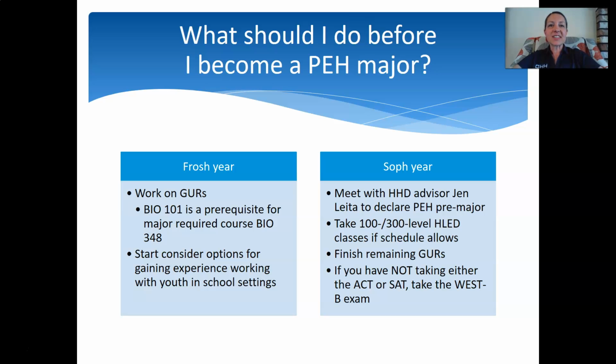During your freshman year is also a great time to be thinking about options for gaining work experience. On a whole host of fronts, obviously, to make yourself an attractive applicant to the major, it's helpful to have a variety of experience working with youth. Certainly in movement settings like coaching youth kids camps, but also if we can start to get experience volunteering and working with kids in a classroom setting or in our K through 12 school systems, that's really, really helpful. So this is a good time to start thinking about that.